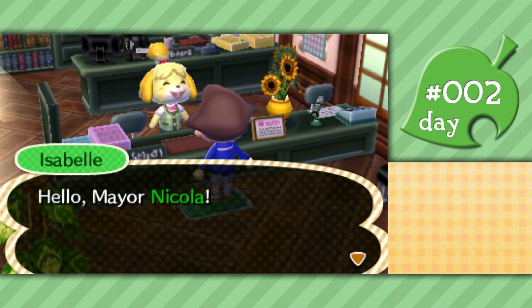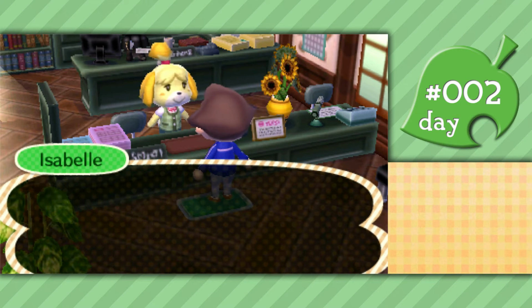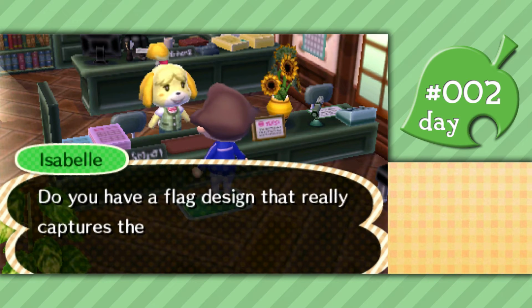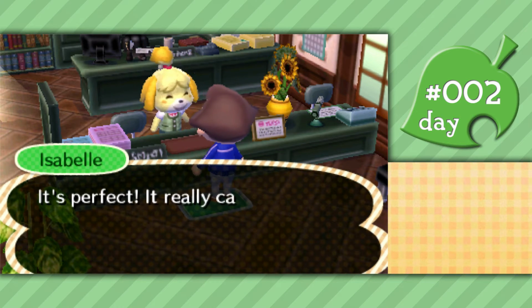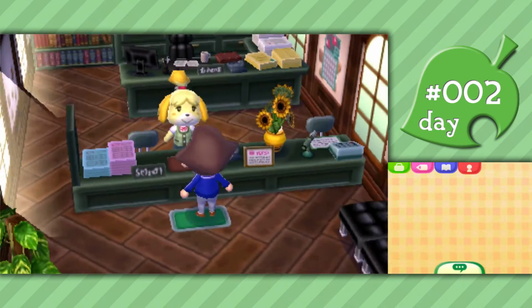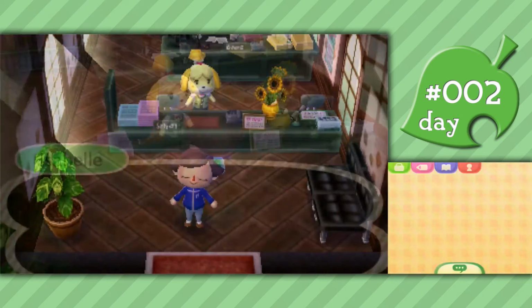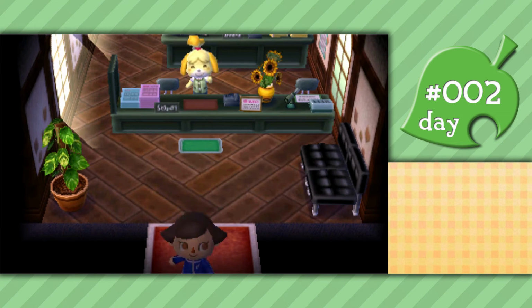Alright, wonderful. So the other thing we can change is the town flag, and I haven't designed anything yet, so for now I'm literally just going to switch it to one of the other custom designs. Let's go with this rose flag for now. Like I said, I haven't really designed anything, so I will try and come up with something pretty soon, but for now we're just going to deal with this. Okay, so we've just changed our town tune and our town flag, so we're going to head out and do some other bits and pieces around town.